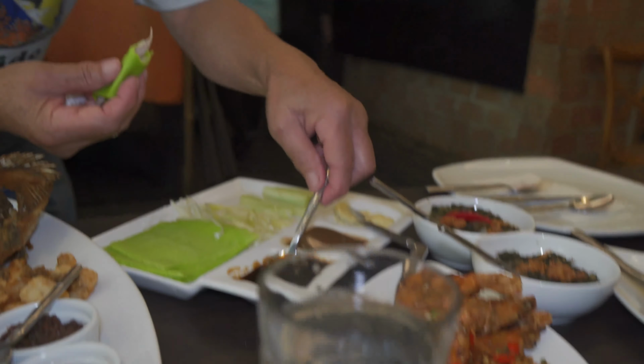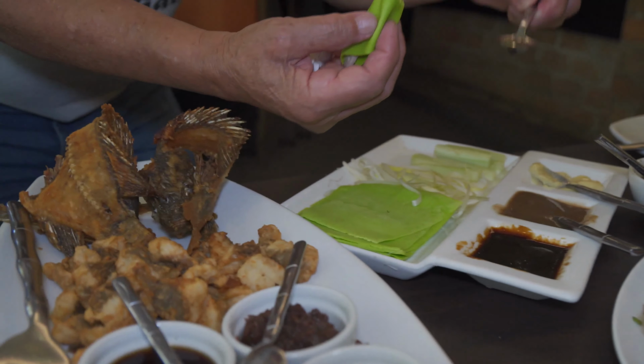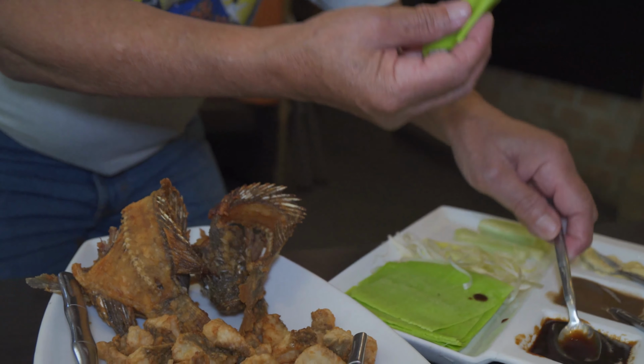What do you think, Dad? Shrimp? Or this is the sauce? I don't know. It looks like hoisin sauce.